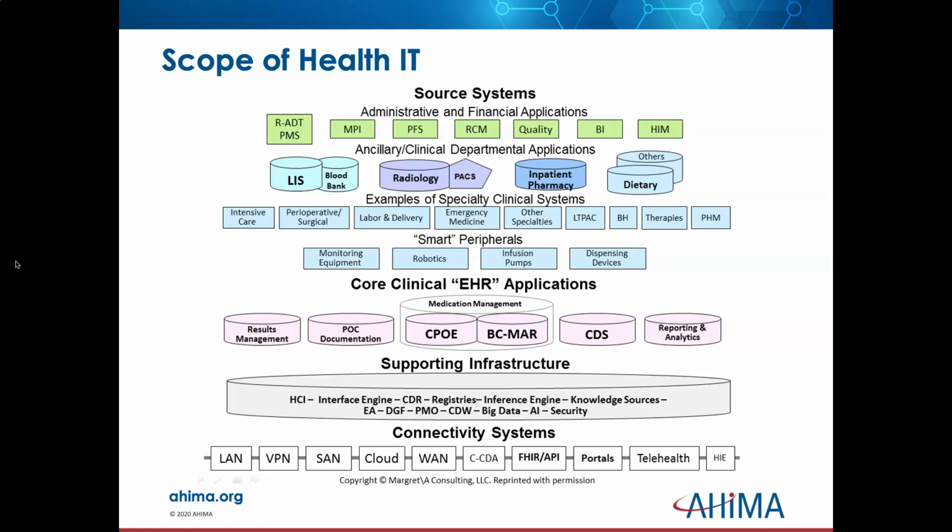To make up an electronic health record, you have source systems, clinical core EHR applications, supporting infrastructure, and connectivity systems, however you want to say it. And in another class, we actually go into all these in detail and study each one. You don't have to do that today.